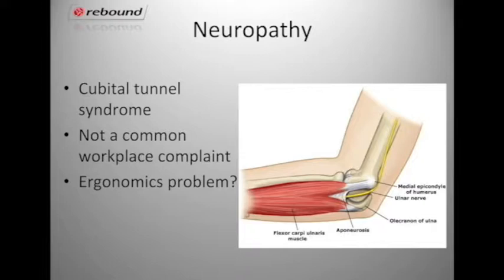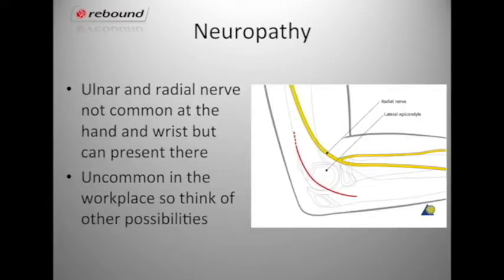Maybe it could be an ergonomics problem, so somebody who's putting their elbows down onto a chair all the time, or positioning in a weird position. But for the most part, we don't see this as a significant workplace issue. That is, cubital tunnel is a common problem. It's just not something that people come in and feel as though their work has caused. Cubital tunnel is at the elbow.